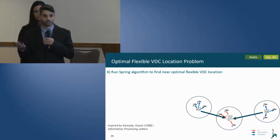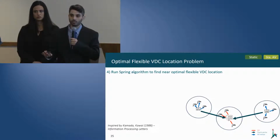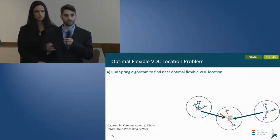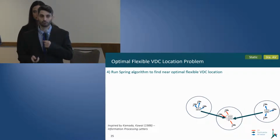Those springs are forces represented by vectors that are proportional to the transportation costs. So we then keep moving the VDC in the direction of the net force until all forces disappear, which means we reach the equilibrium point. And this is where we want to open our flexible VDC.